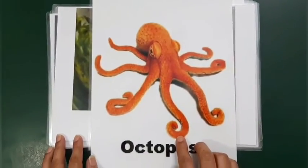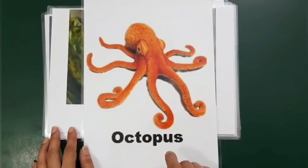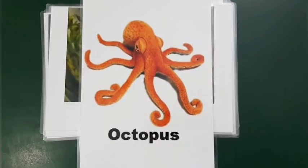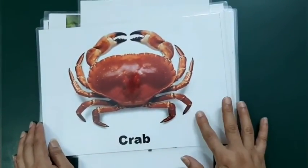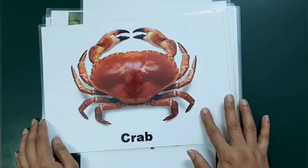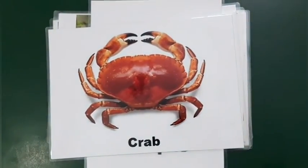Okay. This is a weird animal. What is it? It's an octopus. Octopus have 8 arms. Okay. There is another animal. What is it? It's a crab. Crabs have claws.